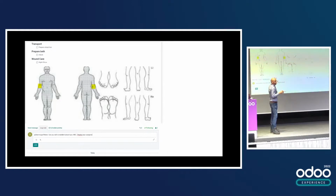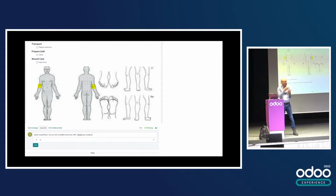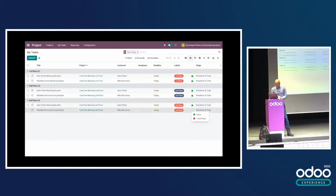And this is a recurring task because every morning, again, these residents need care. So when somebody is clicked, it's done. They know which caregiver has given the care at what time, and everything is nicely tracked in the system. I'll go back over here.